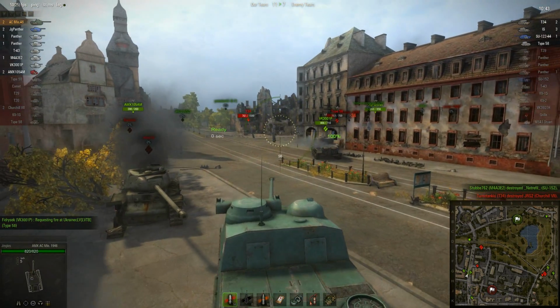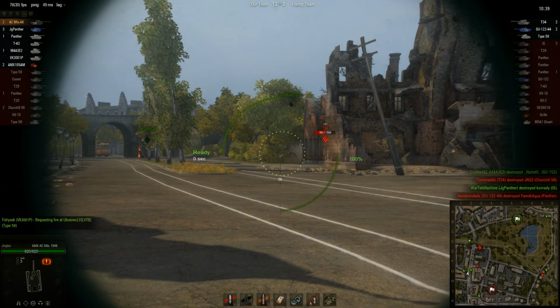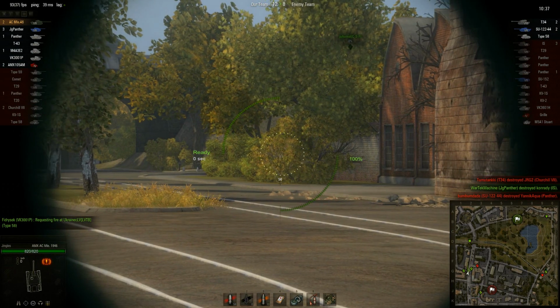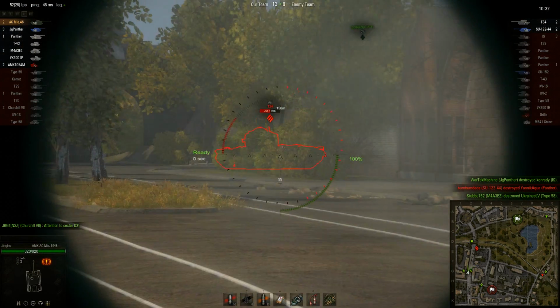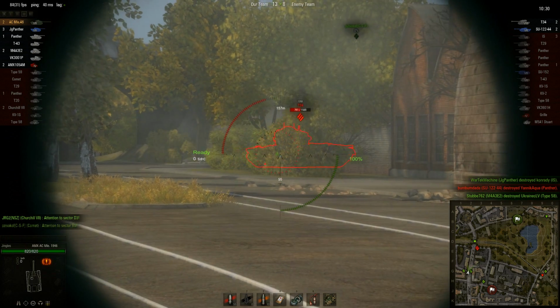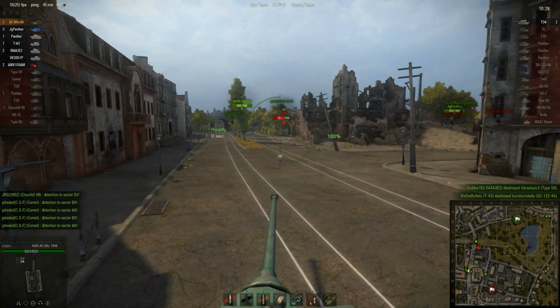Tier 6 medium in a Tier 8 game. Yeah, he did well, and it's just mopping up time now. Where's that T-34? Yeah, I'm sitting in the middle of an open road. Don't really care, I have the frontal armour. And every time this guy comes out, he's got 3 different tanks shooting at him.